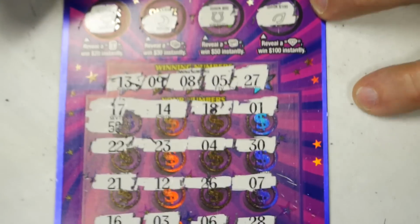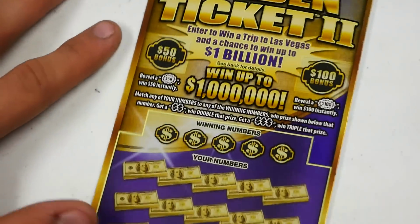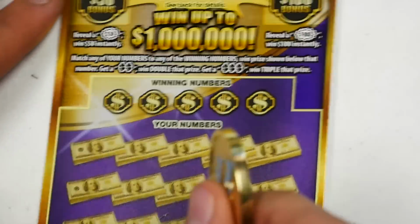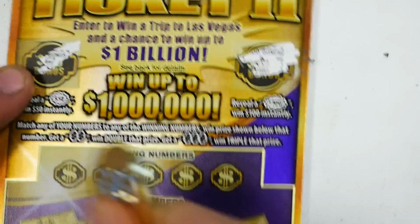A little weird. All right. I'm going to do the golden ticket. Okay. So, these don't exist. They don't exist. 1,500, and then yep. Numbers, 20 numbers, double dollar sign for double, triple dollar sign for triple. Get these out of the way. Yeah. Never there, ever.